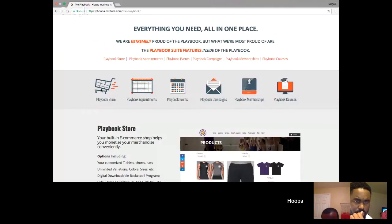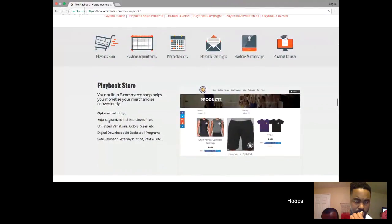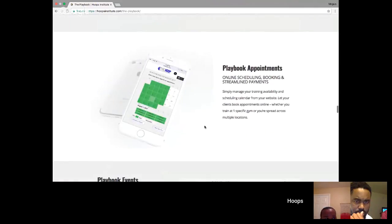So you obviously still have the store, which allows you to sell all of your products, your clothing if you want. Playbook Appointments basically gives you your online booking schedule. You can put your availability for your clients to see the times you're available to train throughout the week. They can select the time that they want to work with you and book it. You'll receive a notification instantly saying that a new client has booked a session. You can either allow them to pay from your website or pay in person. It's personal preference, and you can change that at any time as well.